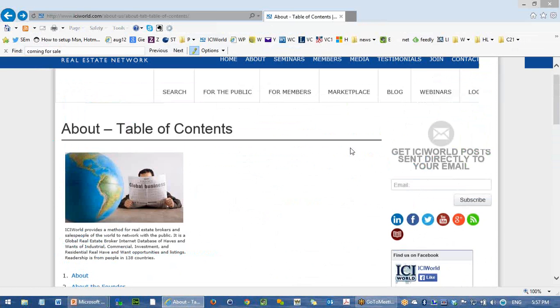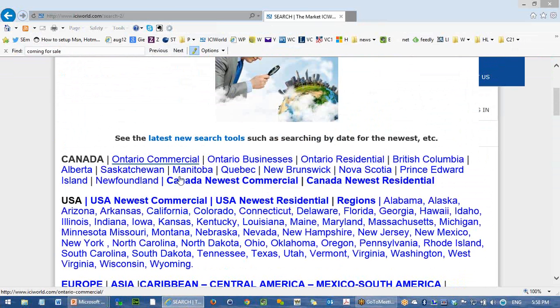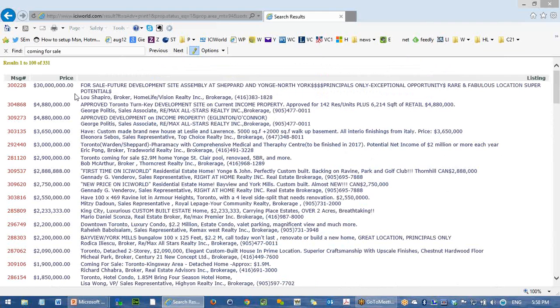If we go right back to our main website and click on search, you'll see that this is all database number 1 up here where the brokers place their information. If I click on, we'll just do one, Ontario Residential, for instance, and click on Toronto, you'll see all of the Toronto ads, residential properties, sorted by price. These listings, like this one coming for sale, are not on the Toronto Real Estate Board. You'll see them coming for sale here, and eventually it may or may not be on the Toronto Real Estate Board. But there's a lot of exclusive listings here, all sorted by price.